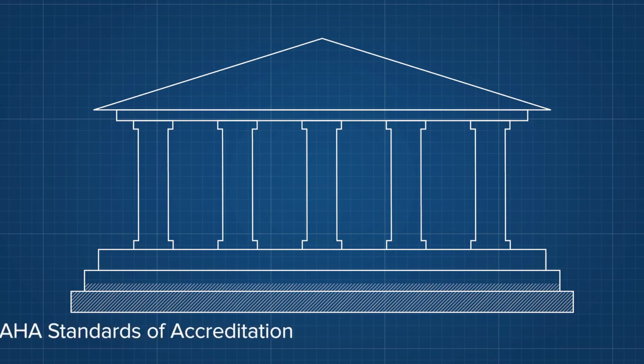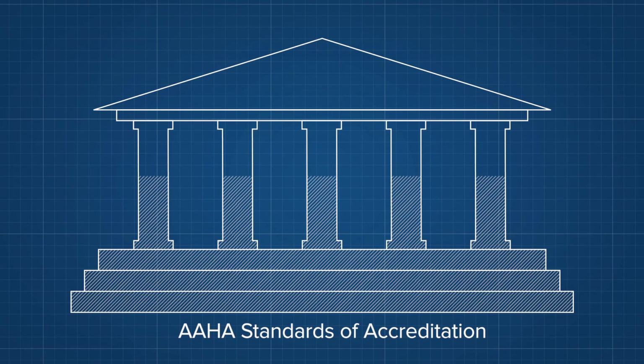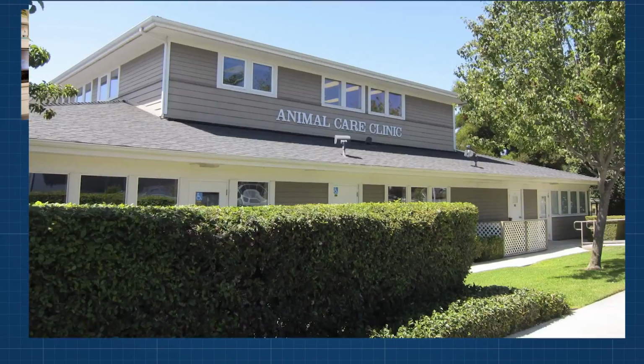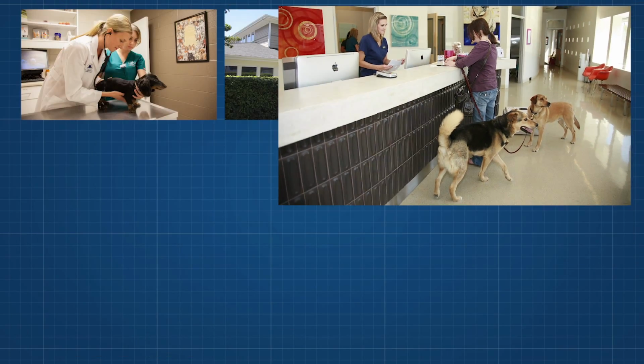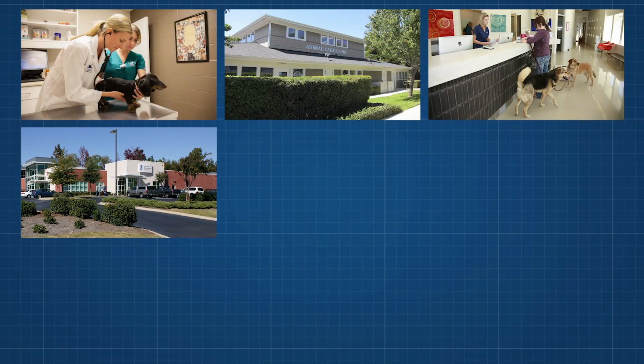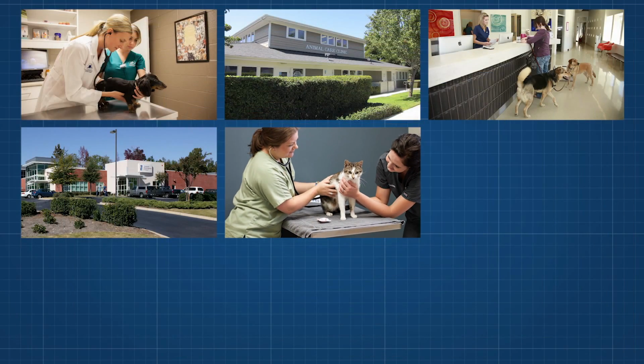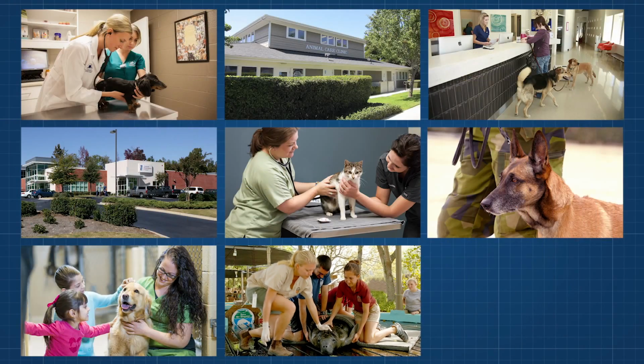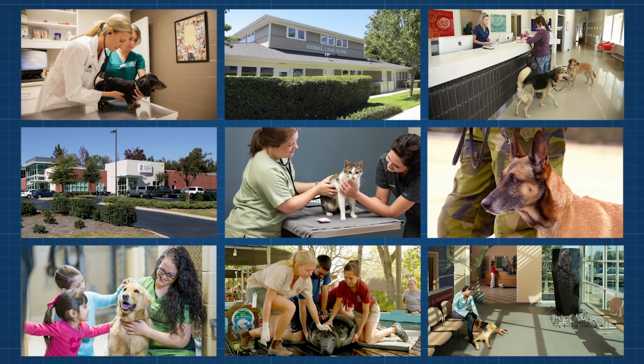As you start exploring the standards, you'll be surprised to see how many of them you're already doing. The ones you aren't would likely cause your practice to run more smoothly and are worth adopting. AAHA recognizes the diversity of veterinary medicine. In addition to general and referral hospitals, veterinary practices at universities, military bases, animal shelters, and even a zoo have chosen to meet AAHA's standards of excellence.